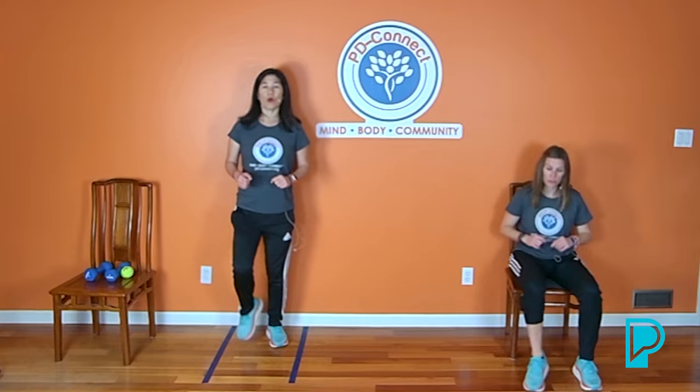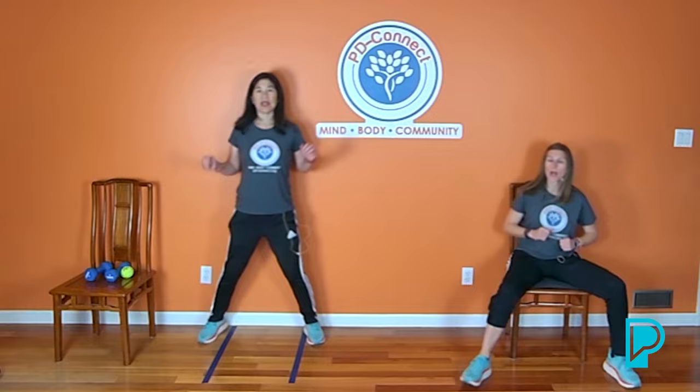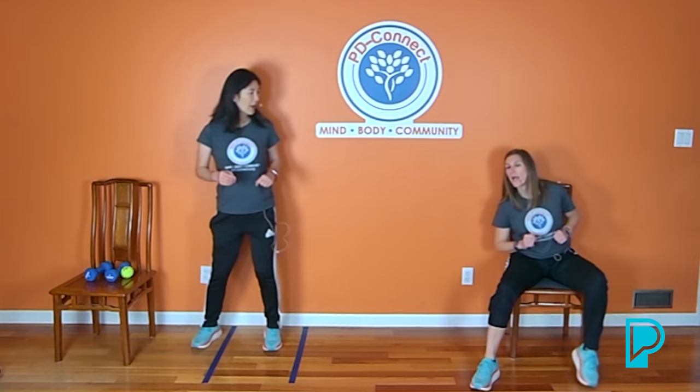Two forward, two back. Wide, wide, narrow, narrow. It's really important to learn to step in multiple directions. We talk about this a lot, where people may have a walking program that they love and do very routinely, but it's all in one direction, and we need to learn to walk in multiple directions. Let's do the other side.